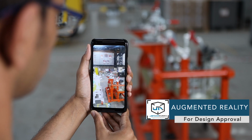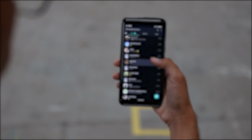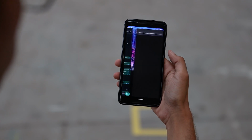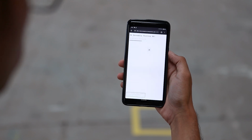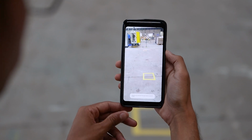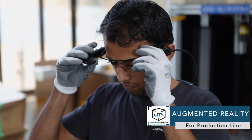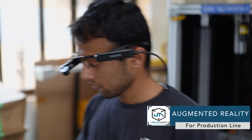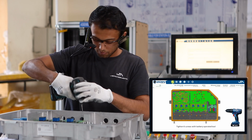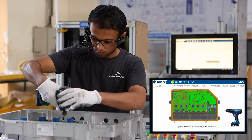Jendamark tamed the concept of augmented reality for smart production and design approval process. Our customers can view the machine design with its actual dimensions practically from anywhere by just accessing the AR link on their available devices. We use AR for production by facilitating operators with smart glasses. Operators receive commands via AR on their glasses, even when the screen is not accessible.